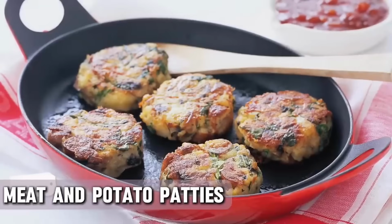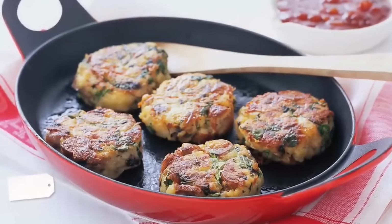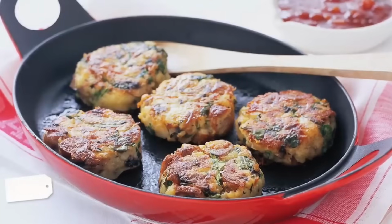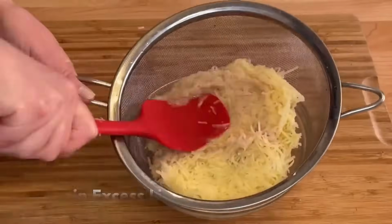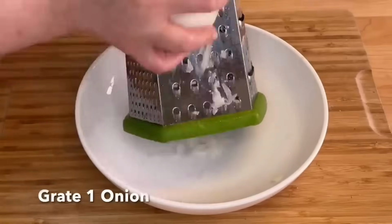Remember when your mom used to whip you up lunch for school along with a heartfelt note and a sweet treat? Meat and potato patties were a staple back in the day and a hit in the lunchbox. If you've got some leftover mashed potatoes lying around, you've got to try these.